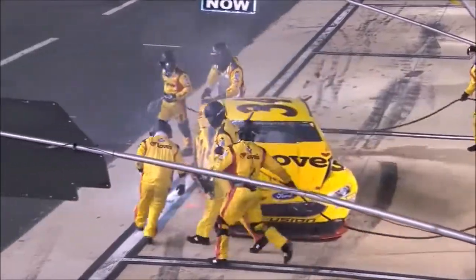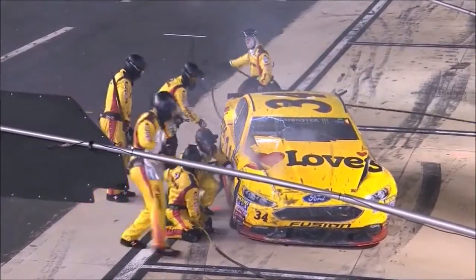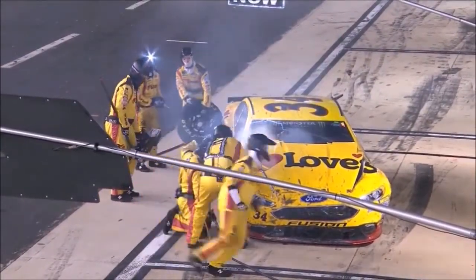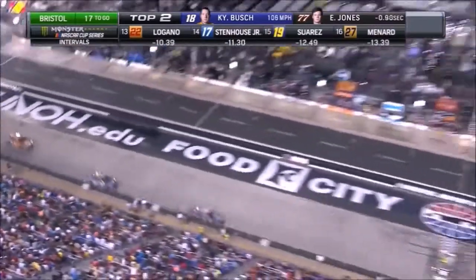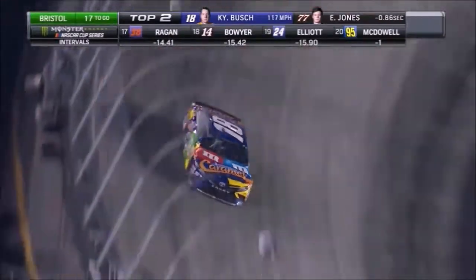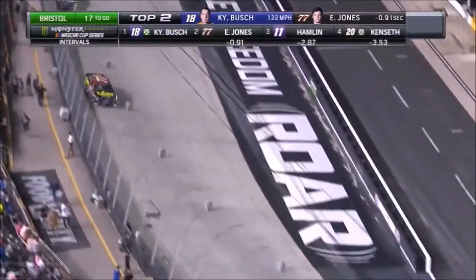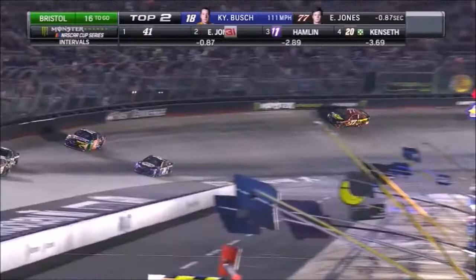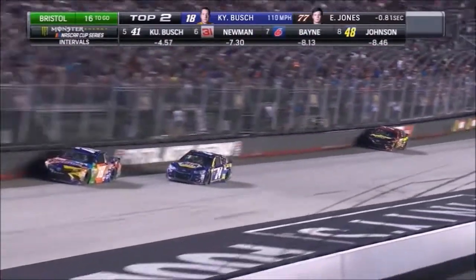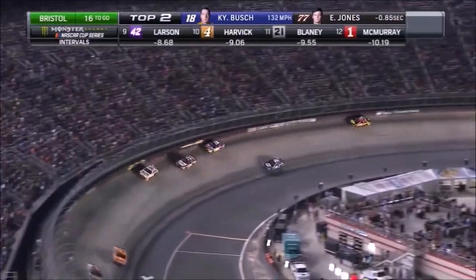24, Chase Elliott gets the free pass on the yellow. That is a huge moment for the 24 to try to gain some points back. The gap between 1 and 2, 0.6 of a second. There's Kyle Busch, Erik Jones. Erik Jones is doing what he needs to do. He's staying close enough that if the 18 has a hiccup, and I don't mean a major hiccup, just catches a lap car wrong and has to get out of the gas, the 77 will be on top of him.